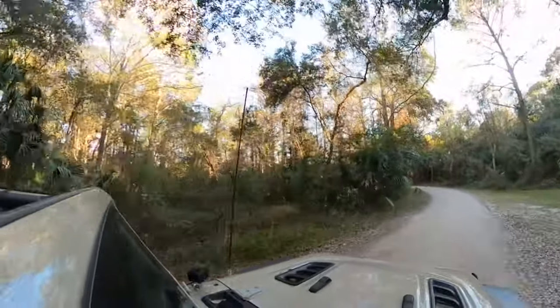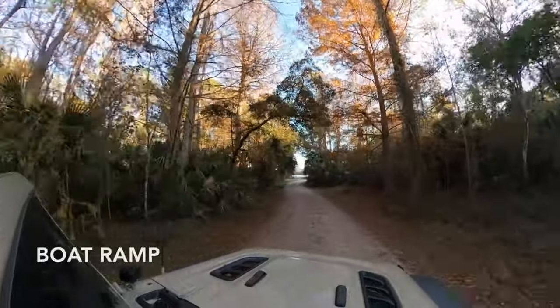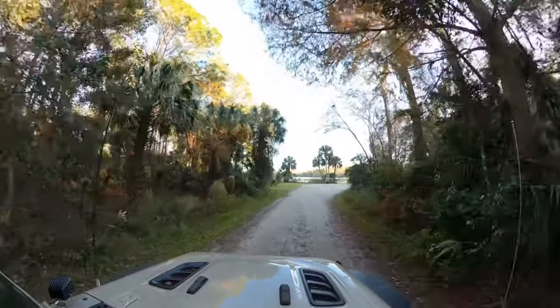So this road right here leads to the boat ramp, and if you're a fisherman, then obviously you would want to know where this is and want to take a look at the boat ramp so you can get your boat in the water and go fishing.